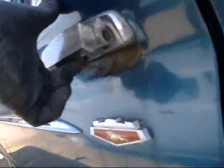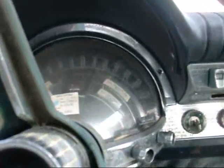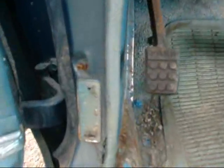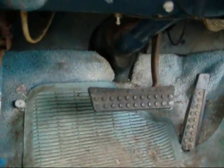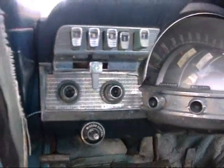Look at that serious door handle. Closes like new. Spaceship speedometer. I used to love this, boy. No wonder they sold like crazy. A little bit of play in that steering. Park brake, power brake, mirror control. Cool. Push button transmission. Turn signal.